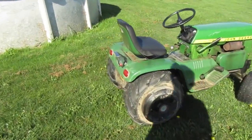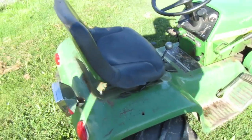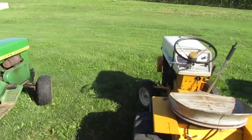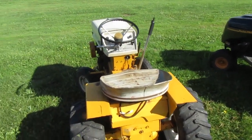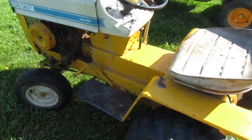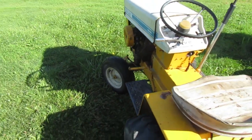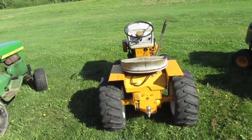This fender pan over here on this tractor is pretty good though. That's pretty solid. Although you got to remember that is only held on one side and it goes down to the floor, but I don't think it's attached to the floor. Yeah, it's not. I've had the fenders off this before.